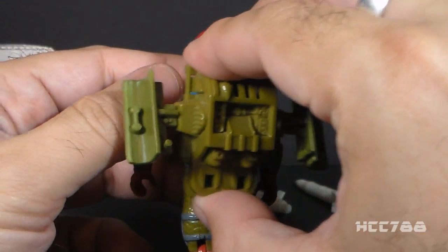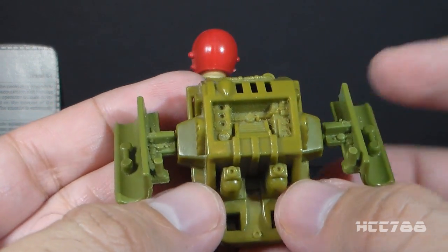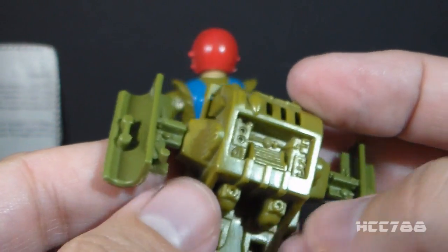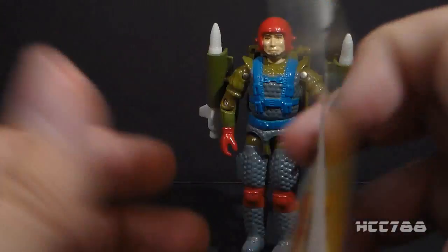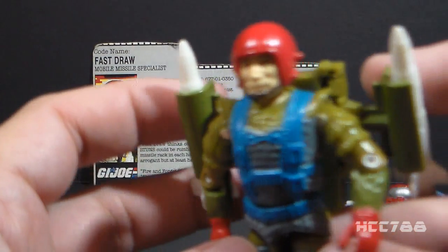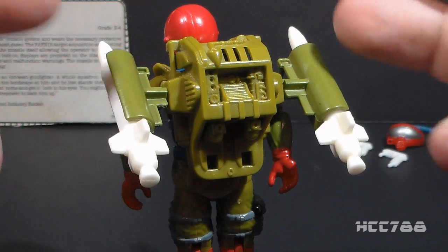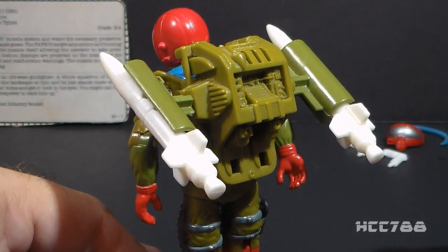The backpack is olive drab green, and it has some nice detail on it. Of course, it has the cradles for the missiles. It has the hole for the connector to the helmet. And it has pegs for the black hose connectors to the cradle. Some examples of Fast Draw's file card have instructions for the backpack and missiles, and based on those instructions, I believe the cradles should be under the missiles with the pegs toward the back. I've seen some examples with the cradles on top and the missiles underneath, and they can work that way, I guess, if that's your preference.